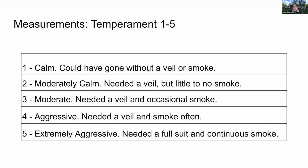So one of the things that we measured was temperament, and basically that's sort of like how gentle are these bees. So we came up with this 5-point scale, and I now use it all the time on my data sheets. So the scale is 1 to 5. 1 is the nicest, calmest bees you've ever seen. You wouldn't even need a veil or smoke. They pretend you're not there. All the way up to aggressive, you're getting stung all over, you need a full suit, smoke is basically not helping. Those are the bees.